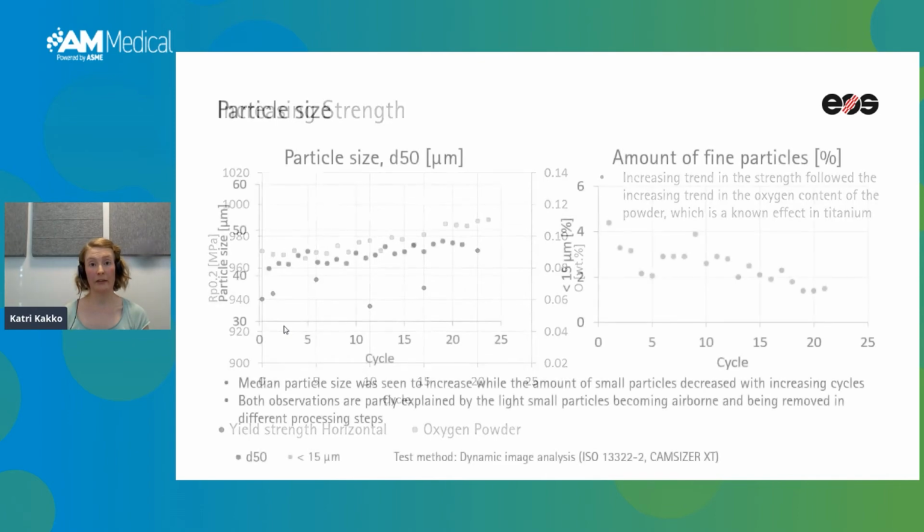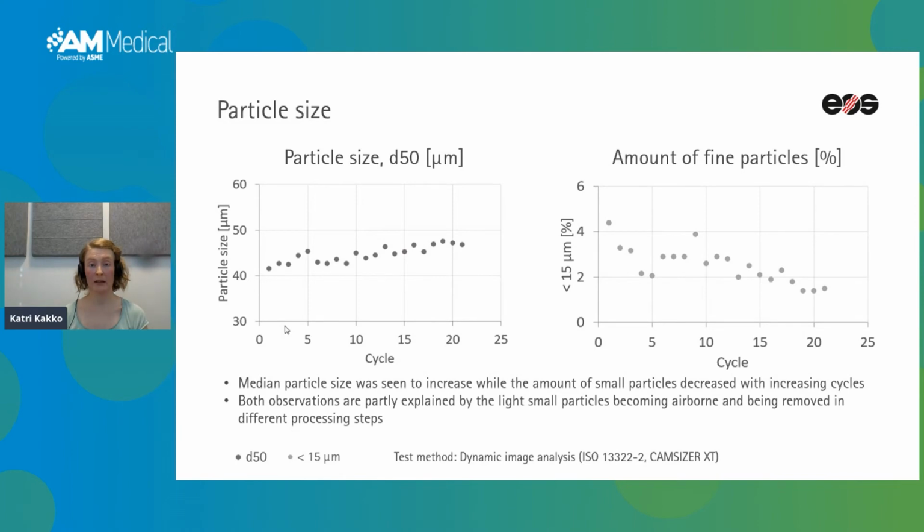If we look at the powder properties, we can see that the particle size increases with increasing process cycles. And here on the right, we have the medium particle size as D50 value. And you can see that that also has an increasing trend, which is at least partly explained by the graph on the right-hand side, which gives the amount of fine particles, in this case, minus 15 micron particles, which has a decreasing trend. And this is explained by the fact that these small particles are very light and tend to get airborne during the different process steps, for example, during sieving, and therefore are easily removed during repeated process cycles.